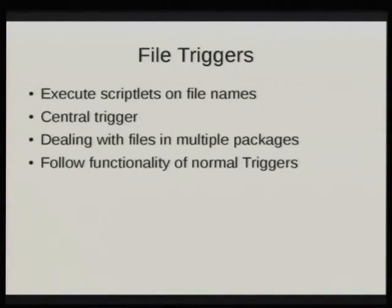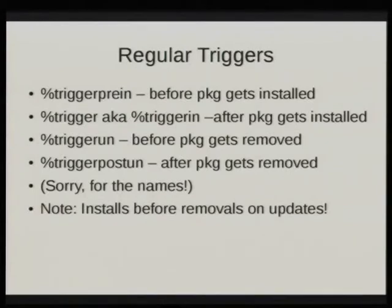To understand how they work, you basically need to know how RPM triggers work. They're all but new, but I will still go over them a bit. There are basically four of them. The names are a bit odd for historical reasons, so I'm sorry, but we're not changing them. Get used to them or look them up if you need one, because no one can actually remember which name does what. They can be run before the package installs, after the package installs, before the package uninstalls, or after the package uninstalls, but the names are kind of weird.